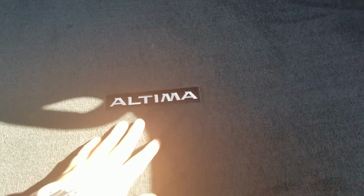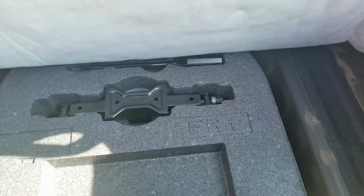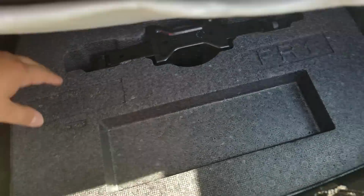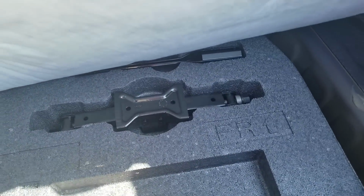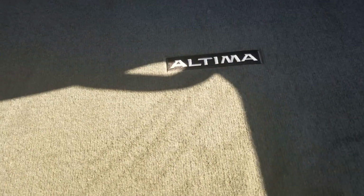Inside you get that Altima stitching mat, as well as a spare. You get an actual donut, not like that fix-a-flat stuff there. And there's your tools that you would need if you needed to change the tire.